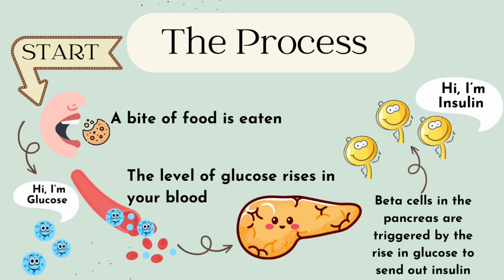Okay, so here is the process broken down into some pieces with my best effort at creating visuals to help portray the story to really help you get a grasp of how the process works. So you take a bite of food. That food is going to contain glucose. And here in our picture, the bottom left corner, you see these little blue guys. These will be our representation for glucose.